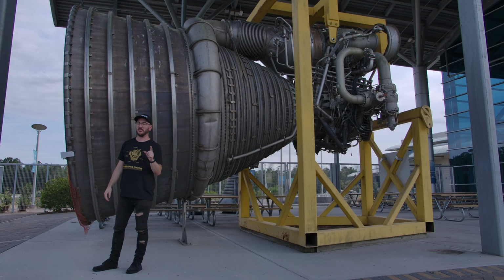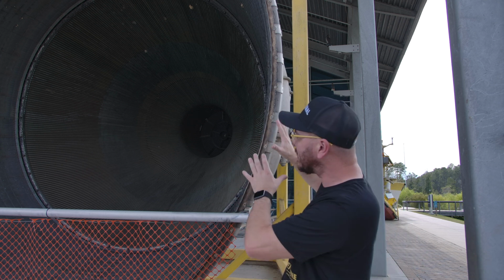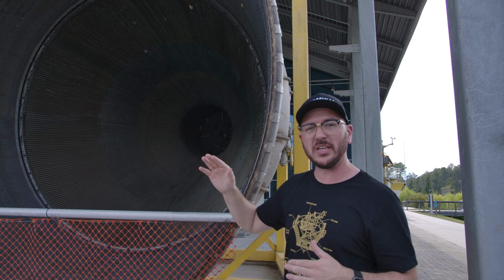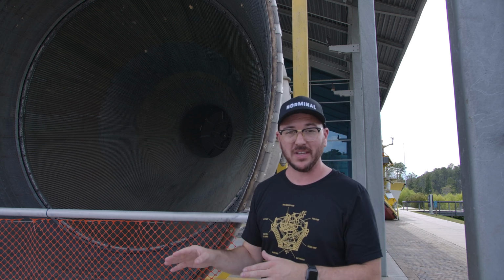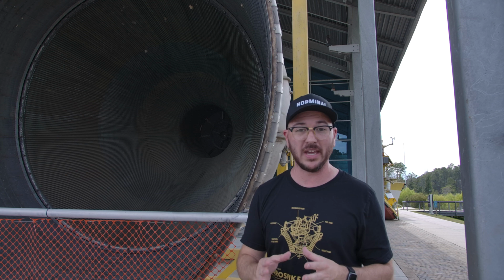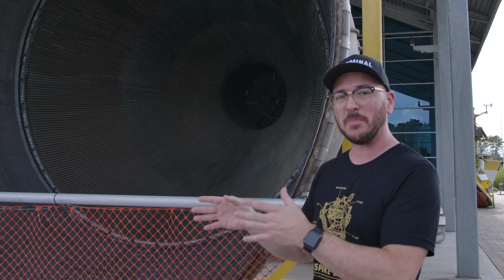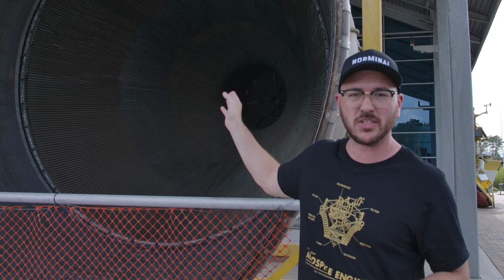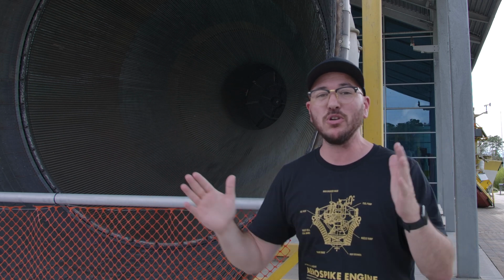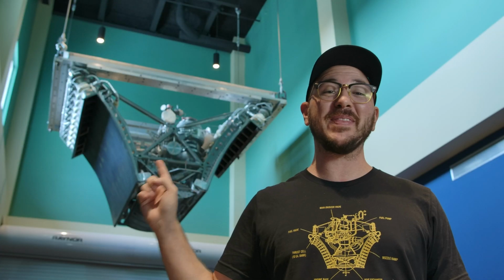Only one problem. If you lower the exhaust pressure too much, the ambient air pressure will actually squeeze in so much it'll peel the exhaust off the walls of the nozzle. And that could actually form these random shock waves and spikes that can destroy the engine. So what if you took a rocket engine and you turned it inside out so that the ambient air pressure wasn't peeling the exhaust off the nozzle walls, it's actually pushing the exhaust in against the nozzle walls? Well, that's the theory behind the Aerospike engine.